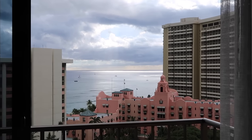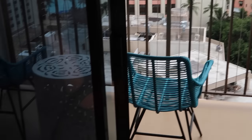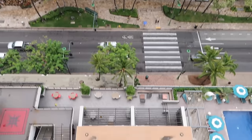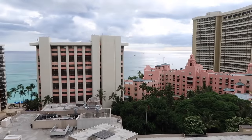Look at this view. You can see the ocean and it looks like endless. So pretty. It's a little balcony right over here. It is pretty high and I'm kind of scared of heights, so this is kind of scary to me.